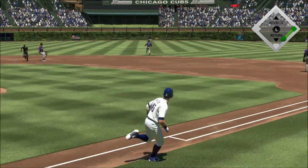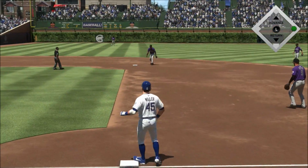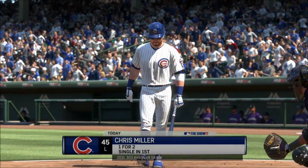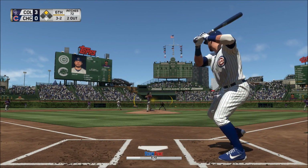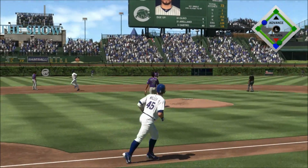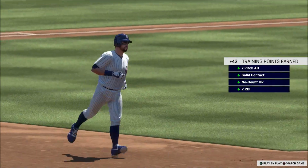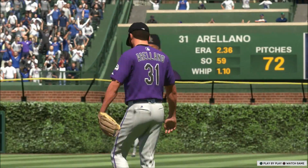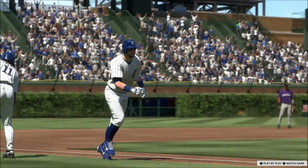Line drive to center field, and that'll get down for a 2-out single. He has success with 2 out in the bottom. Stepping in. No walks yet. Here's the delivery. Now a swing and a deep drive to left, and it ain't coming back. And it's gone into the bleachers. It's a 2-run shot to straightaway left. Number 22 on the year.